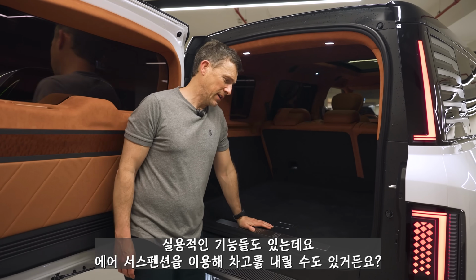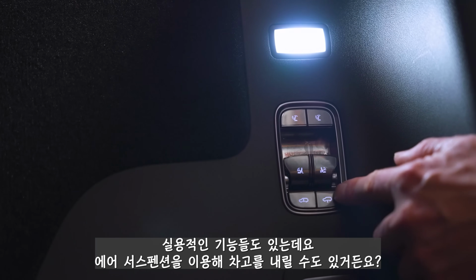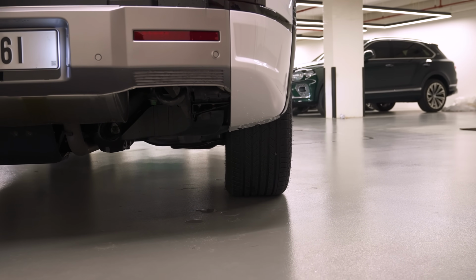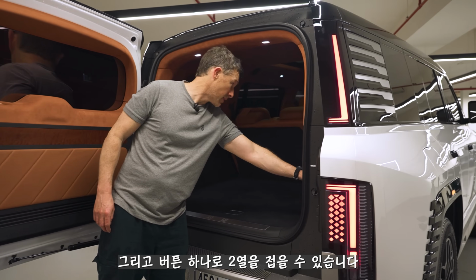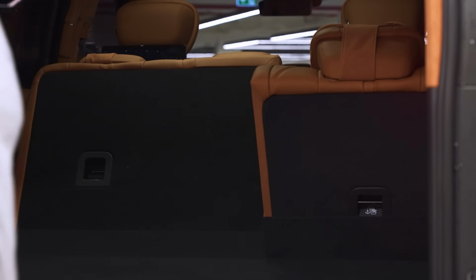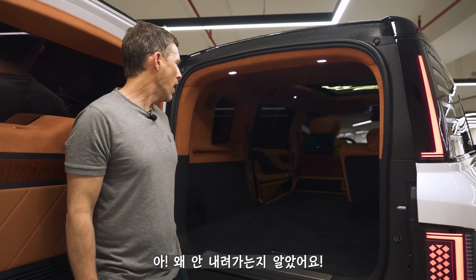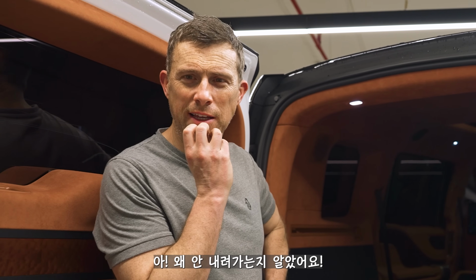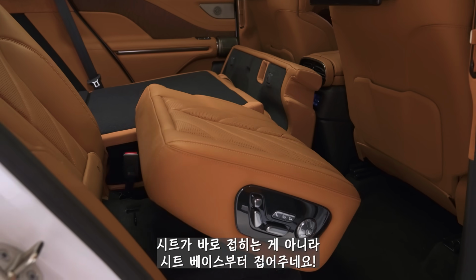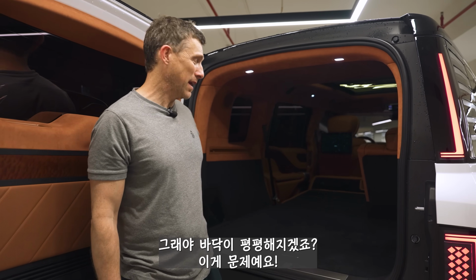And you have some handy features such as, look, I can lower the car down on its air suspension to make it easier to load. Ooh, yeah. And then with the press of a button, fold down the rear seats. Let's do the other one as well. Or not. Oh. I realised why it was taking so long. It doesn't just fold the seat back down, it folds out the seat squab first, so you get a completely flat low bed.